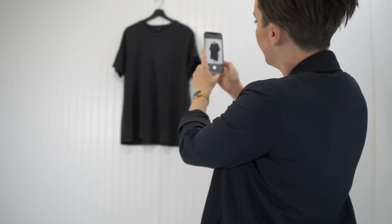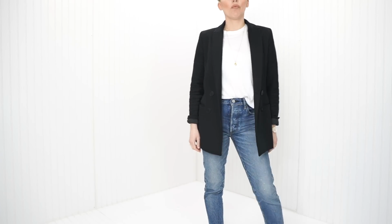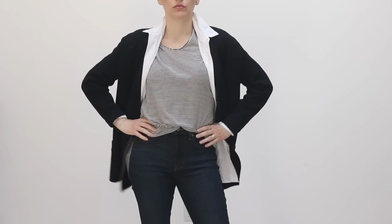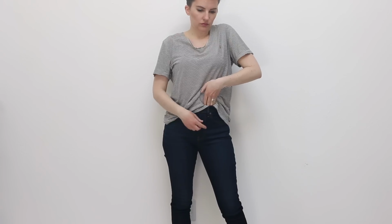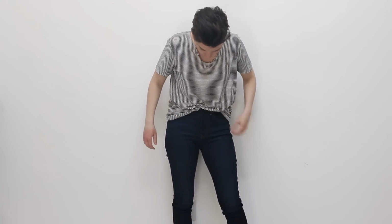For me personally, why I love it is because it's effortless, and I actually find them super flattering because of the material and the way that it drapes on the body and the way that you can manipulate it for styling, like the way it just has those effortless cuffs of the sleeves or little tucks into your waistband.